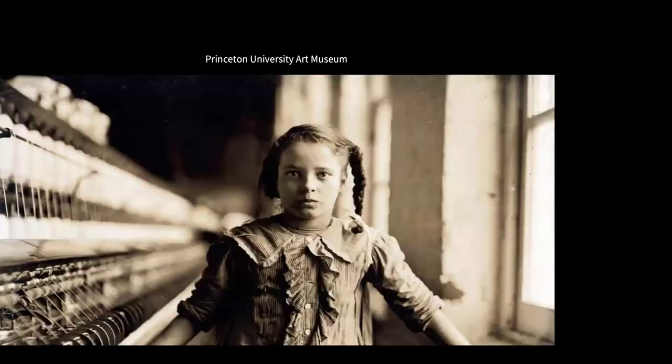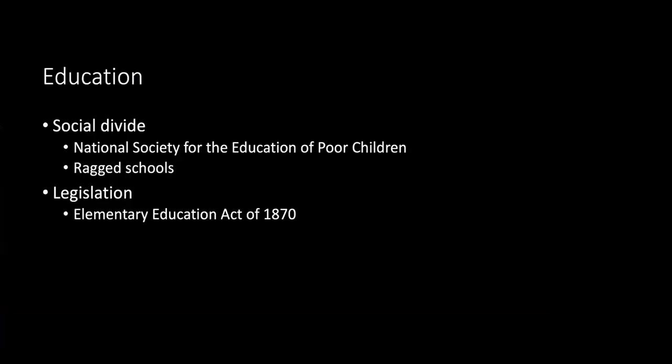This is another photo from one of these textile mills. I find this picture, I love this picture, but it's also disturbing. I mean, her eyes just look so haunted, I think. This is a very interesting and evocative photo of this young girl working in a factory.